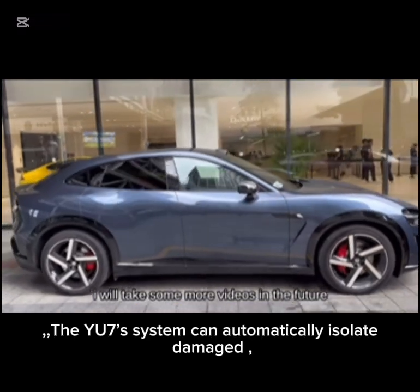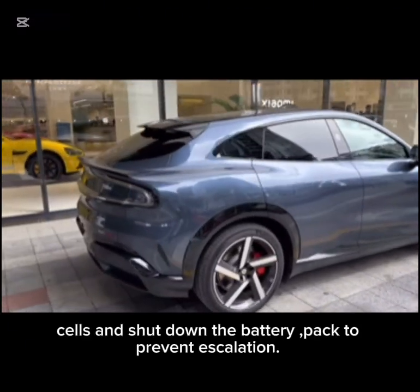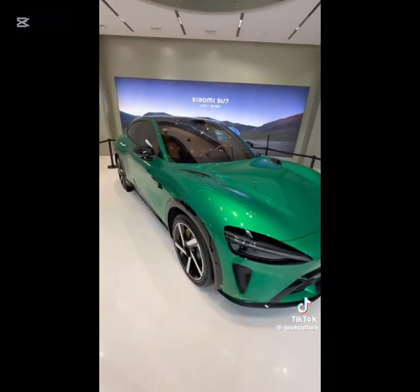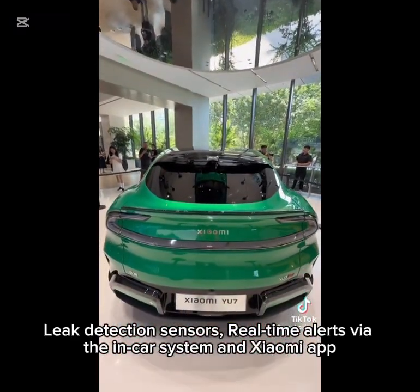The YU7 system can automatically isolate damaged cells and shut down the battery pack to prevent escalation. There's also a high-voltage cutoff system during crashes, leak detection sensors, and real-time alerts via the in-car system and Xiaomi app.